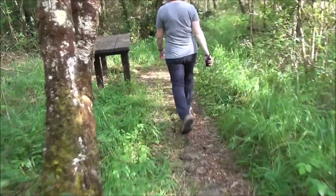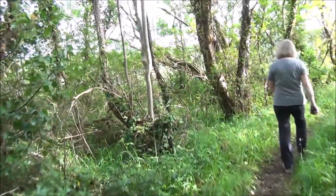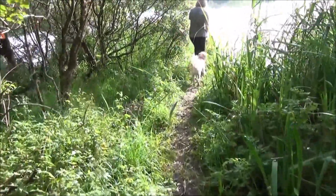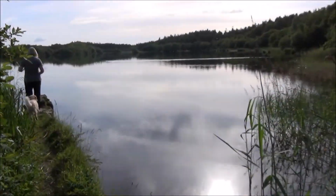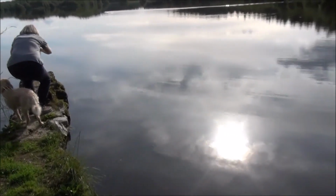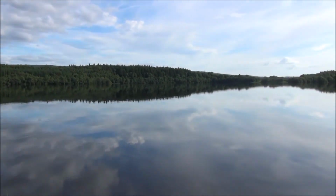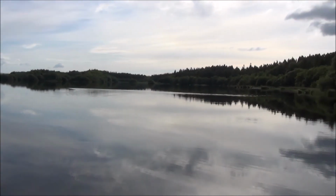Explore this a little bit. Don't think there's an awful lot. Oh, look at that view. Beautiful. Now, Poppy, are you going to jump in? Yes, I see the view around here. Yeah, that is peaceful. Beautiful.